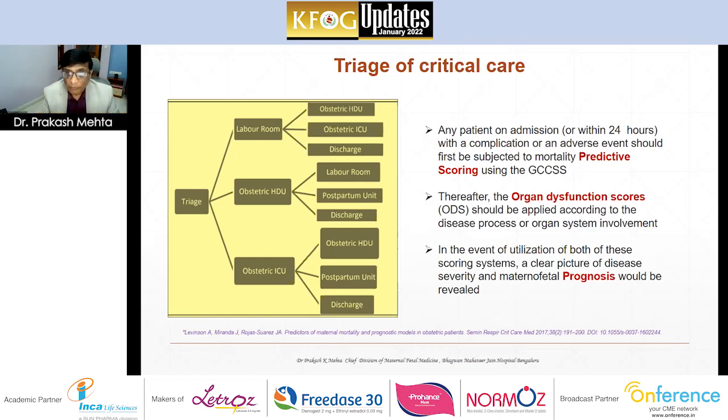Okay, so a complication or adverse event should be subjected to mortality predictive scoring using GCCSS. We'll go a little bit into detail after this. Thereafter, you do an organ dysfunction score, or the ODS, according to which disease or which organ system is involved. In the event of utilization of both the scoring systems, a clear picture of disease severity and the maternal-fetal prognosis will be revealed, which you can use to counsel your patients and plan your management further. Next slide, please.